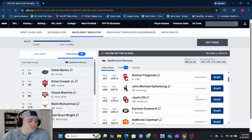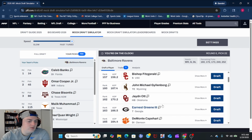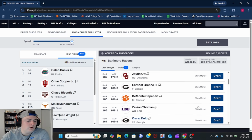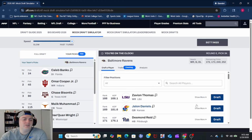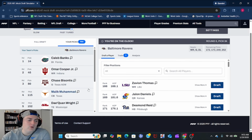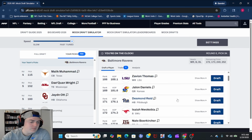All right, next one up. Let's get Jaden Ott, the running back who transferred to Oklahoma from Cal after good years at Cal. It did not work out at Oklahoma at all, but the way Oklahoma rotates its running backs is questionable, to say the least. So I'm going to say that Jaden Ott still has some talent. Fifth round pick here, get some depth behind Derrick Henry at the running back position.